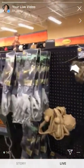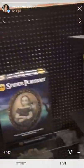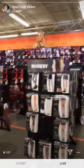Like the outdoor home decoration stuff, like pathway things, ground stakes, wall hangings. That's like all the create your costume back here.